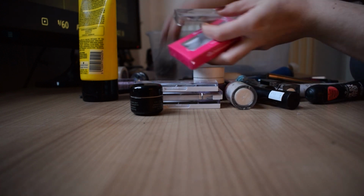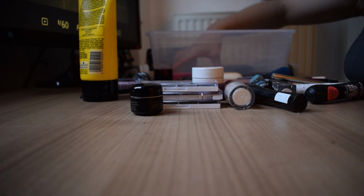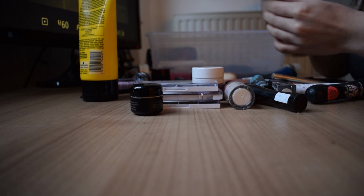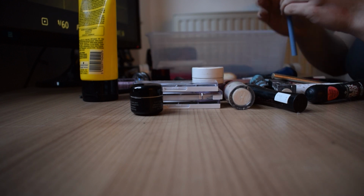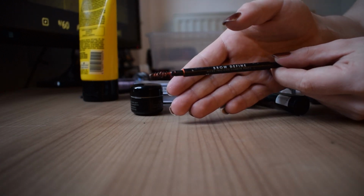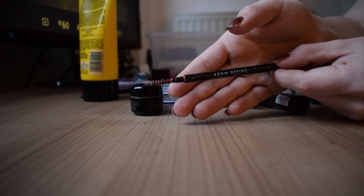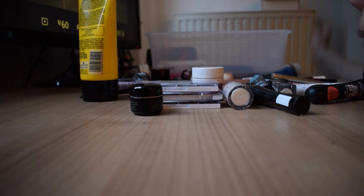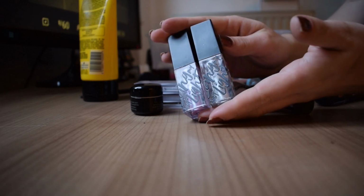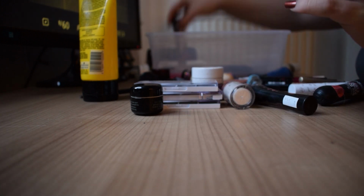Lashes, keeping my lashes, obviously. Maybe I can sort them a little bit nicer. Alright, here we have another one of those ColourPop things. This is an empty brow define thing from MUA Cosmetics. I'm keeping my Beauty Bay eyeshadow toppers. I really like these.